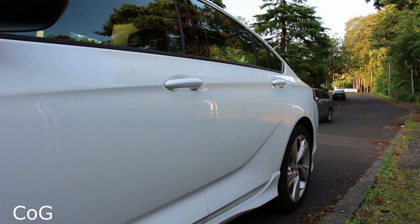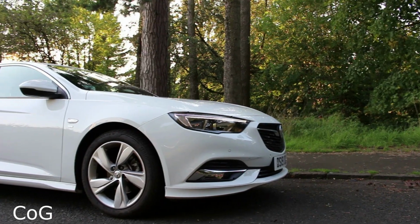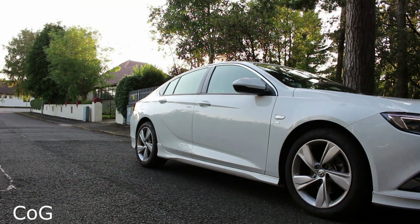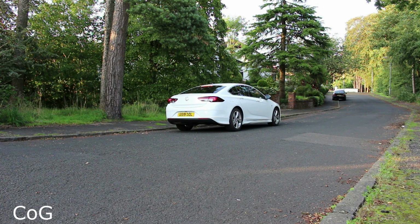Here, we're out on the road. The ride is very compliant and soft, especially on these larger alloy wheels. A wee bit of rough road down here, but overall it's quite nice and soft, easy to drive. The steering is very light, which I really like about the car. Easy to manoeuvre. This particular one is the turbocharged petrol.